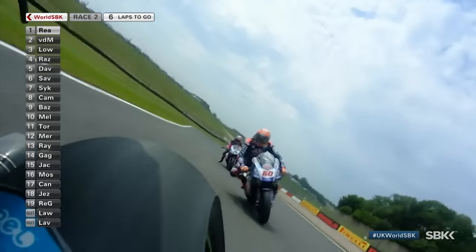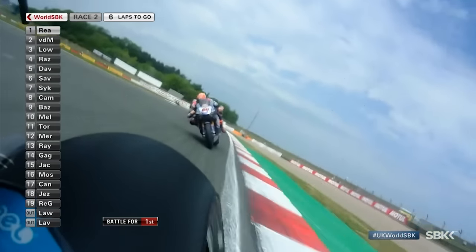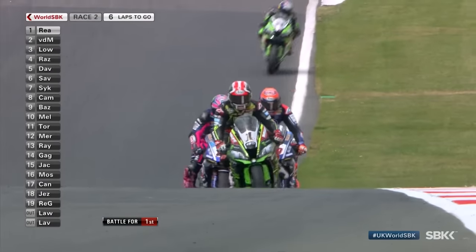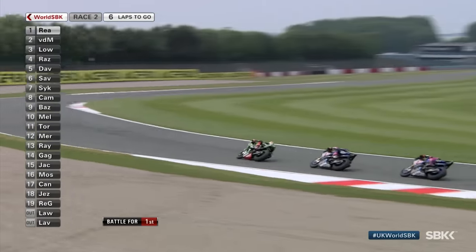Tell you what, VDM is nothing but aggression in this race from the Dutchman, and you can see that as well, the positions he's putting his bike, the way that bike is making all those sorts of shapes as well, and we know how quick he can be over the course of this lap as well. Will he be able to find a way through though? That is the £64,000 question at the moment.